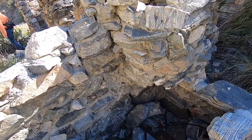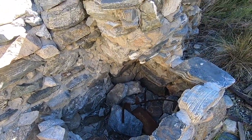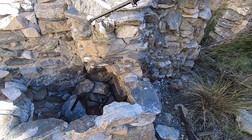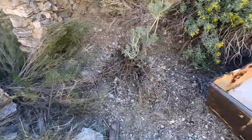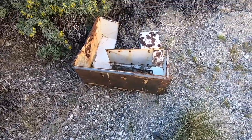And here was the chimney, right here. Right there. He's got a chimney right here too. Here was his entrance. Some old metal structure.